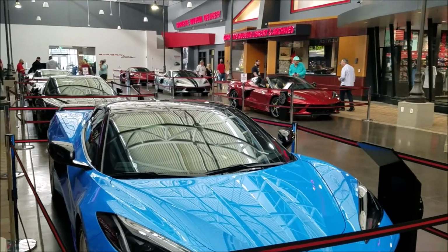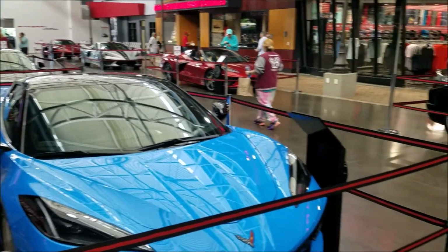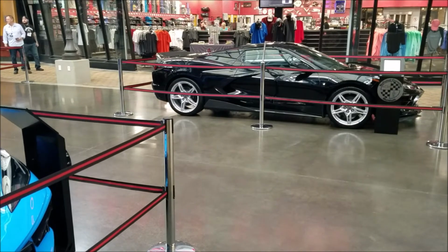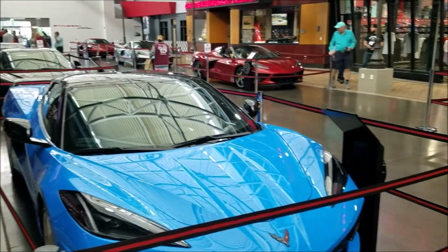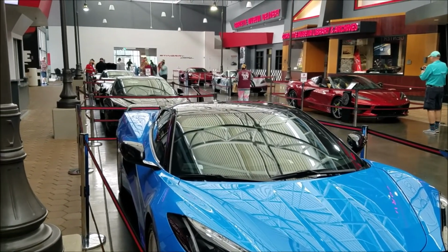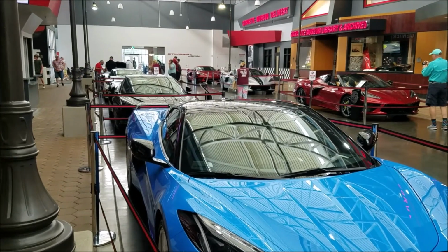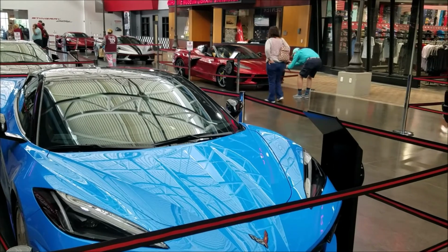Good morning from Bowling Green, Kentucky, home of the Corvette Museum. And here we have 2, 4, 6, 8 brand new 2021 Corvettes awaiting their owners. These cars have been sold, and I took a couple snaps way down there. That Mist red one on the right-hand side at the very end. Their owners are just getting their little owner's tour from, I guess, probably a dealer representative.